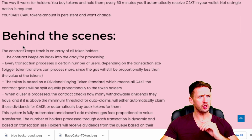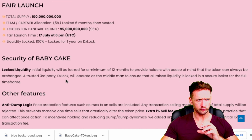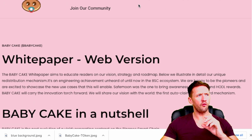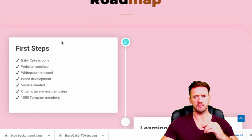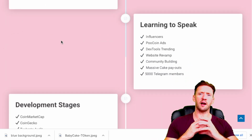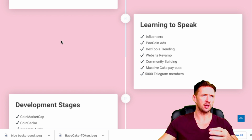So it tells you a little bit about what's behind the scenes, the DEX public listing, the fair launch, etc. And it does tell you a bit of cool information. Now, if we go to their roadmap, and their roadmap is quite in depth, they've got the first steps they've ticked here. They've got the learning to speak. Obviously, they're trying to be humorous, which is good.